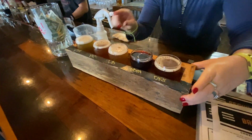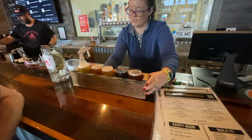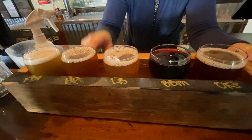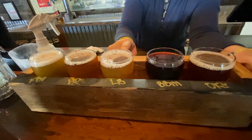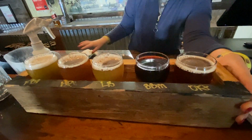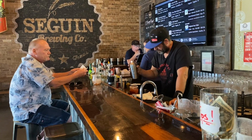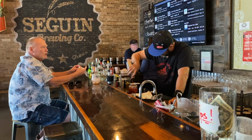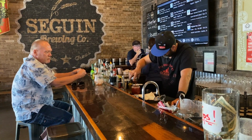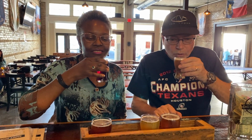Purveyors of a fine selection of brews ranging from an IPA to an Irish stout, you will find something to like here. I'm not a beer drinker, but when I tried their mead, blackberry mint, I loved it. So I can safely say I can drink beer now.